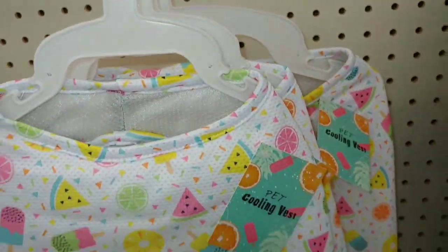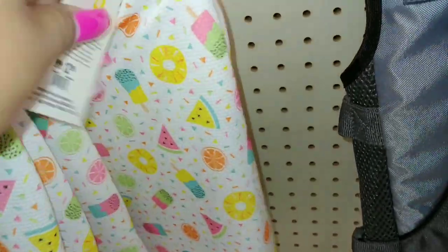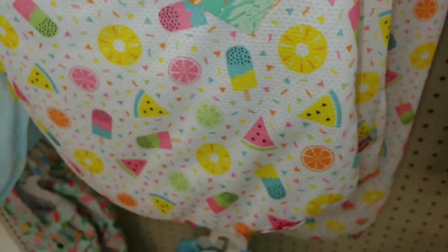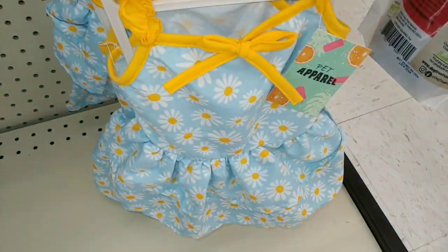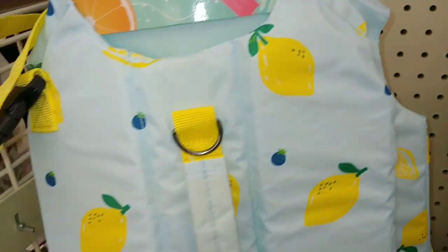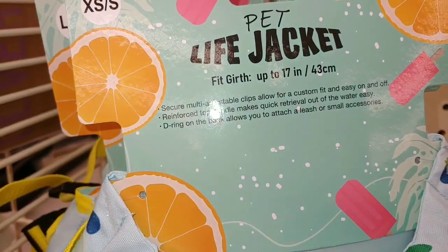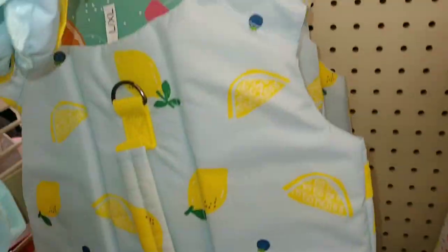Come in different sizes. These are $13, and the big one at the same price. Look at that little daisy dress. And then they have this big one right here. It's a pet life jacket. Fits up to 17 inches in different sizes.